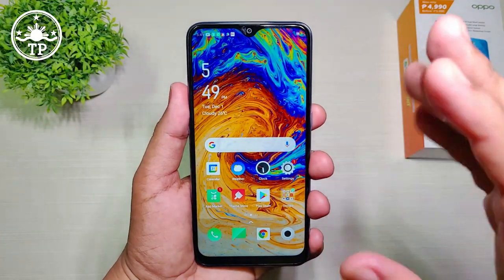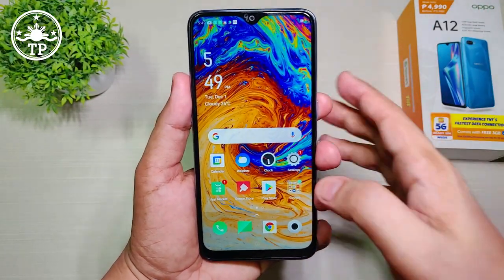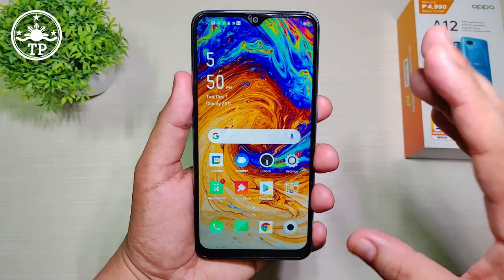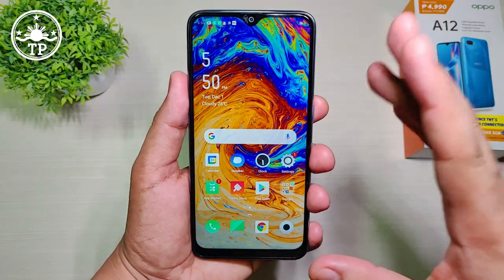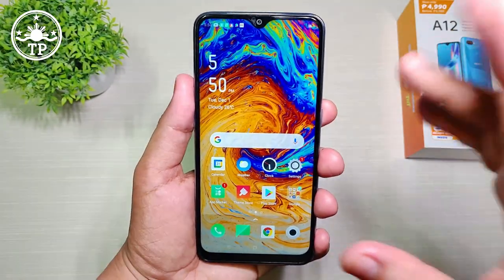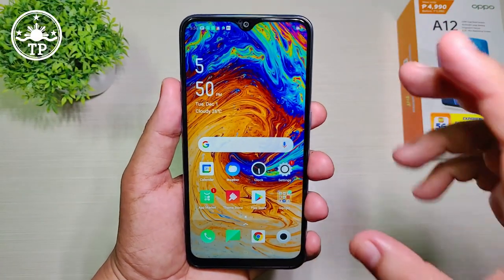Now, if you love playing mobile games, for example, the very popular Mobile Legends Bang Bang, you should be able to install and run that game on this device. Of course, you won't be able to turn on ultra high frame rate, and of course, you shouldn't expect to get upper mid-range to flagship level gaming performance on this phone.